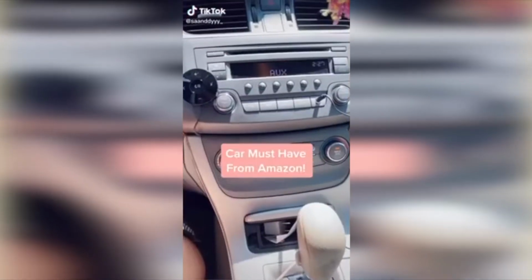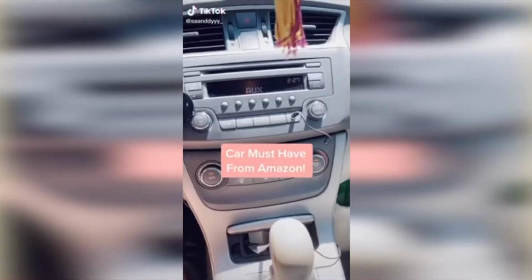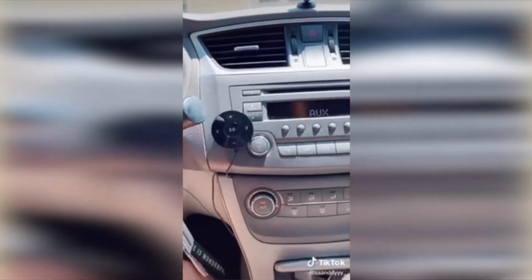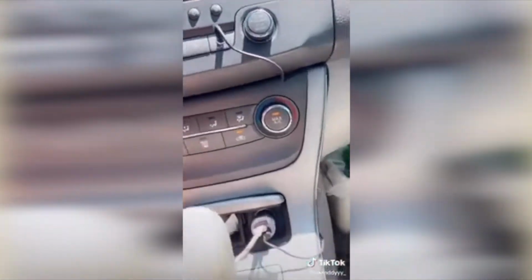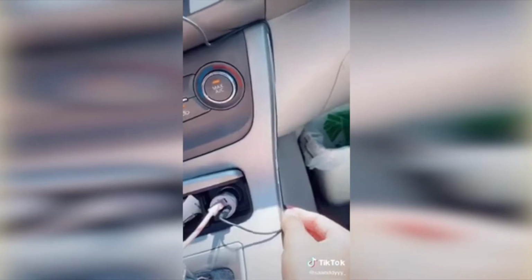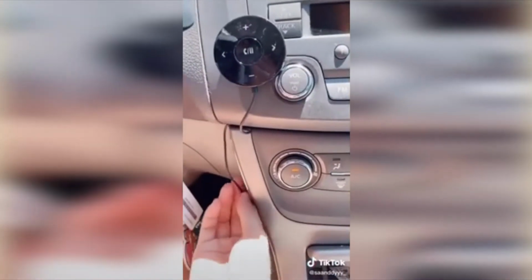If you have an older model car or you just don't have the Bluetooth functionality, then this item is for you. I got this little guy on Amazon for about $25. You link it up to your aux cord and your little cigarette thingy. I hid all the excess wires underneath my middle console. I'm sure that's doable for any car that you might have.